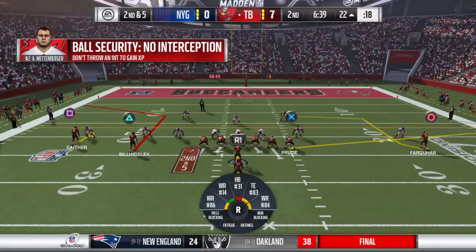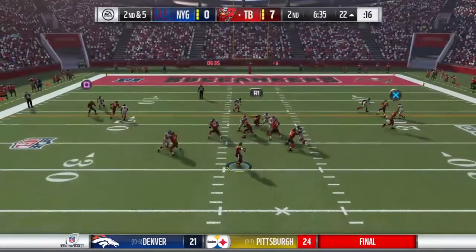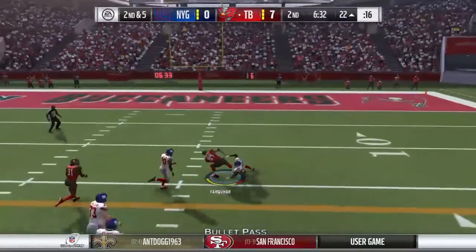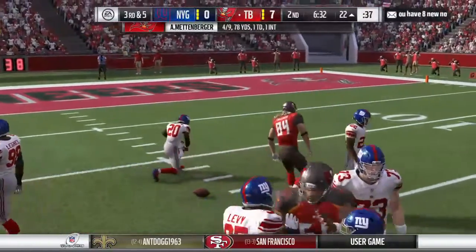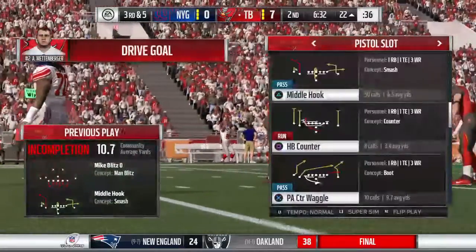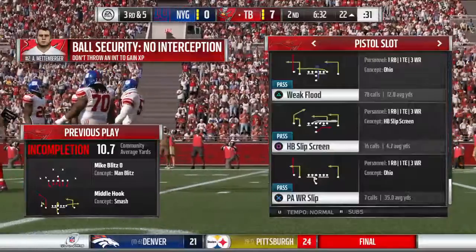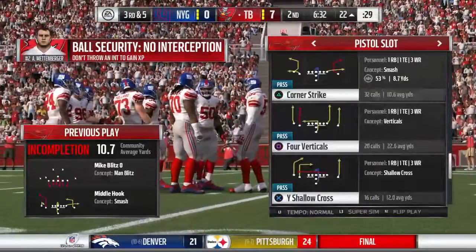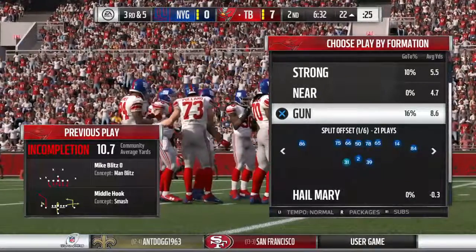They'll come out in the pistol. From the shotgun, he'll look to throw. And incomplete there. A nice hit jars the ball free and brings up 3rd down. We know it's not an easy job to go out and catch passes when people are trying to tackle you and knock the ball away. But the bottom line is that's a pass he's got to have and a pass he should have caught.